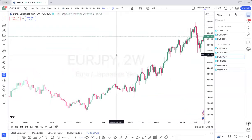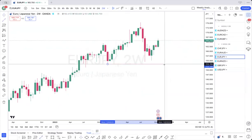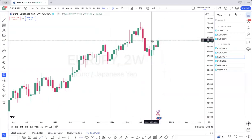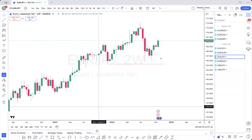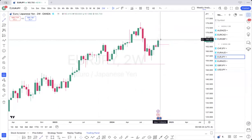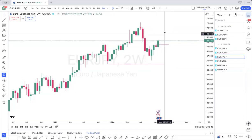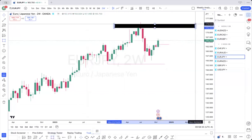EURGBP, based on the 2-week, you have a bullish candle. This is another JPY. Again, price did not break this low and then started buying to the topside. So we have a break of this 2-week here. So again, you're looking for price to pull back to then buy up to this key level here.